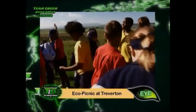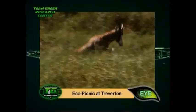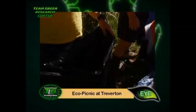My name is Lunga. We're just here with my friends, my grade six friends here in the Treverton Wildlife next to the dam, and we're having a picnic and chilling and everything. I think that it's important because if you are green and you actually keep quiet about it, you don't have to be famous to be green. You actually get a good feeling.